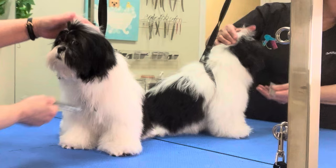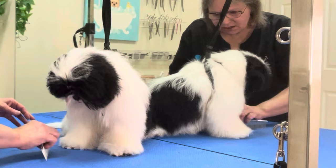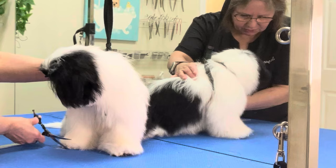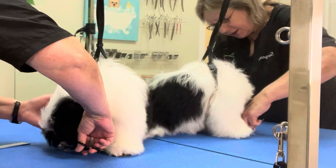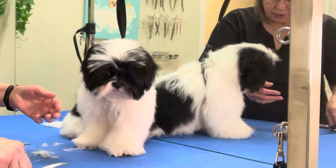And I've already done the pads of his feet, so we're just going to tidy up around these feet. He had such long hair around his feet that I had to knock some of it off before I used the nail grinding tool. That's why I did it while he was wet. I normally don't do that, but I did. A lot of times if I see it's that hairy, I'll do it before the bath.